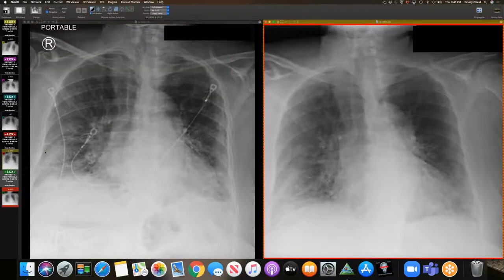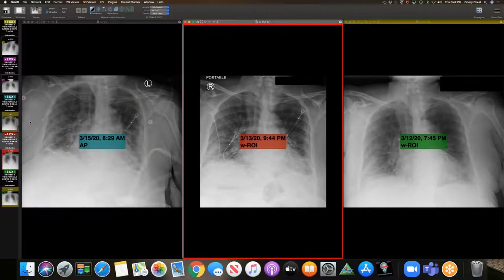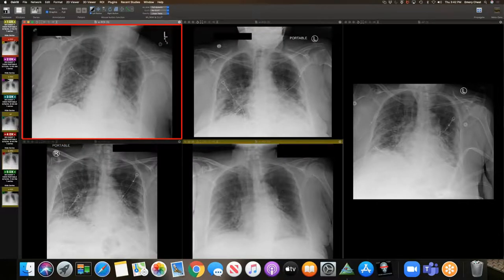I'll just show some follow-up. So this is the follow-up radiograph. These are one day apart. The test for this patient hasn't come back yet, but what do you guys think? It looks good for COVID. Yeah. And if it's negative, you'll probably just retest. Right. Now she's intubated. So this looks like the development of ARDS, clinically ARDS with the endotracheal tube.